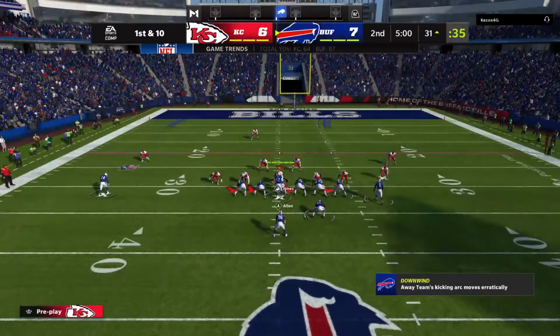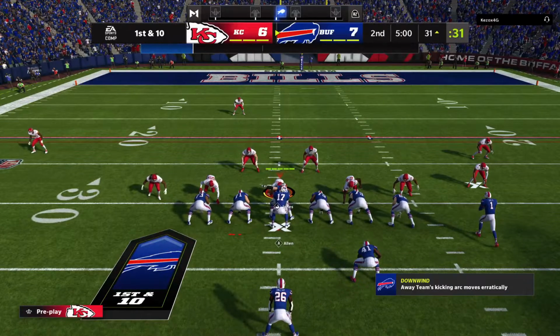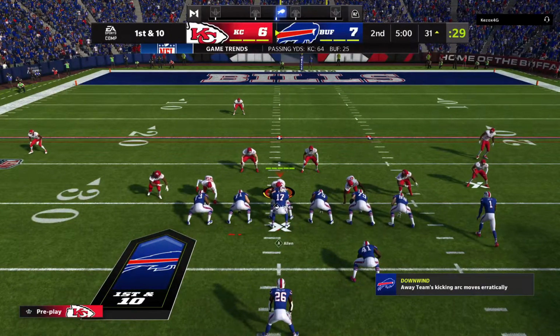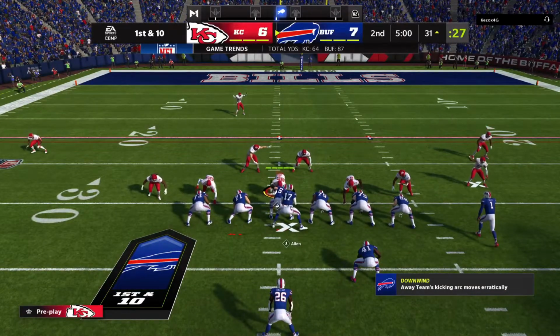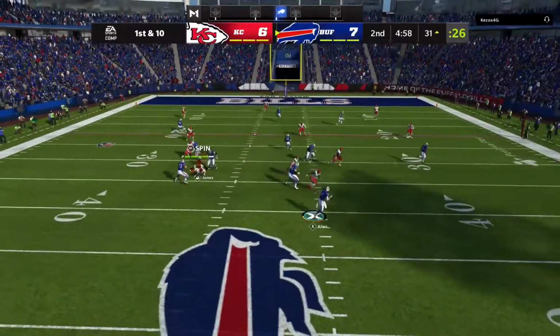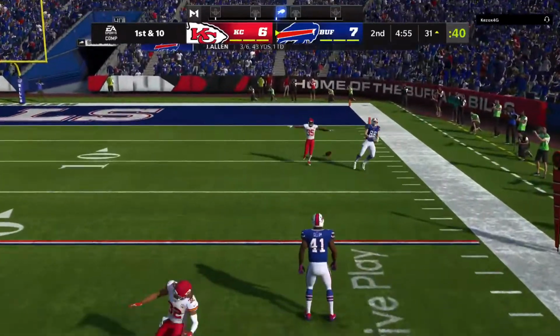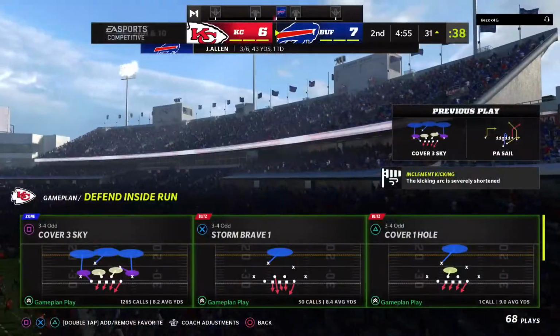Line of scrimmage, the 31 now on 1st and 10. 56. Mike, 56. Right there. 56. 64. On play action, Allen. He'll buy some time right. And the timing a bit off that time as that one falls to the ground.